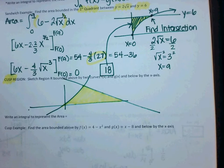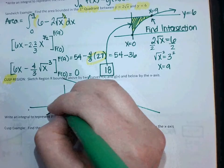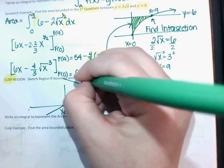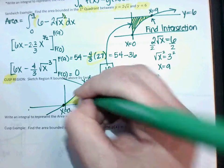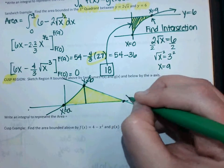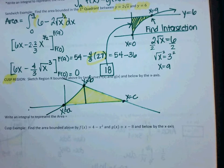Yeah. Okay, to find the area of a cusp region, you're going to need two separate integrals. You can't just do it with one big integral. The way that it works is you would go from A to B with whatever that function is, and then you would go from B to C with whatever your second function is. You can't do one integral because you have a different function as your border each time.